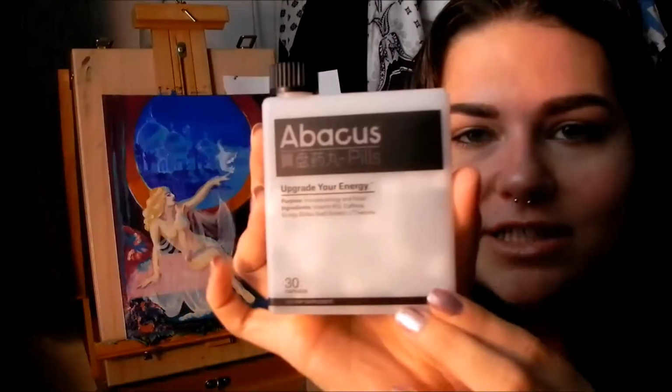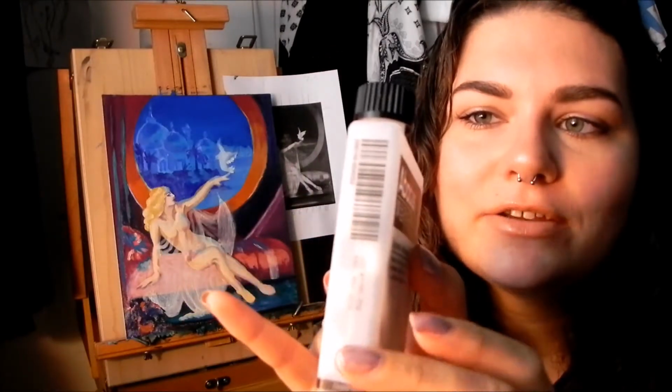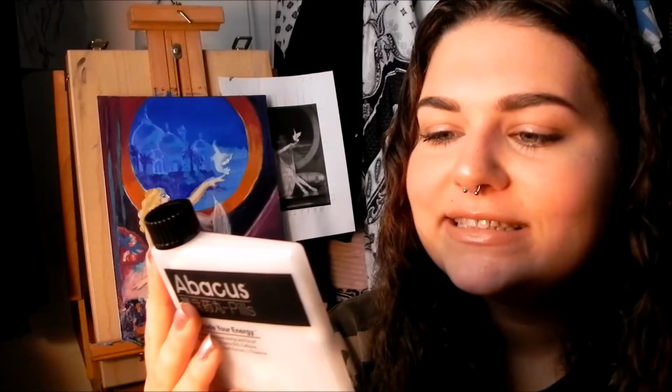Abacus pills, and they're created by Ryder Rips, and they come in this interesting little package that is kind of in like a triangular prism type of packaging, and they're quite unique looking. So they're supposed to be energy pills, and it says purpose to increase energy and focus.